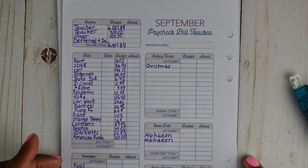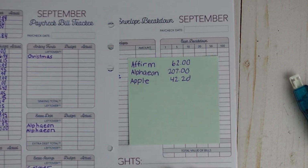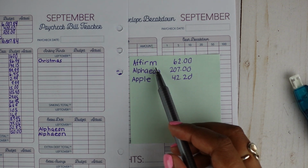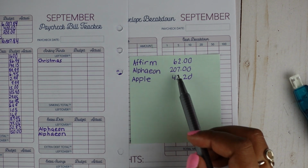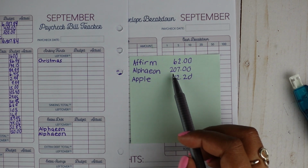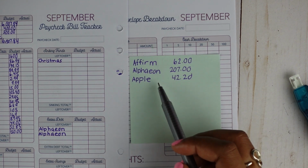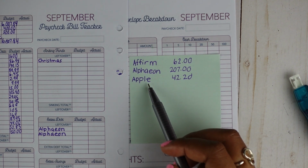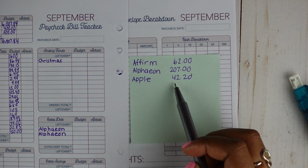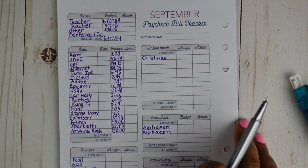Since I am not using the booklet this month, I did not have enough room to put all of my fixed expenses. So I did go ahead and put them on a Post-it. I also have a fixed expense of my Affirm, which is for my Peloton spin bike. That is $62 a month. My Alpheon credit card has a minimum of $207. This has gone down again. And then my Apple credit card for my cell phone is $42.20 a month. So that is a look at all of my fixed expenses.